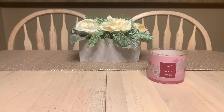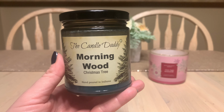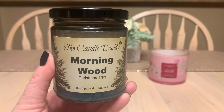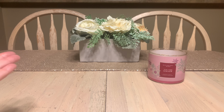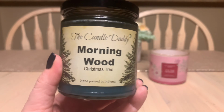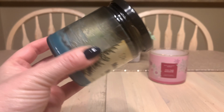Yeah, really enjoyed that. It's my Candle Daddy candle in Morning Wood, which is a Christmas tree smell. So of course I had this going when we had our tree. Our tree is gone, hence the change in decor. All of Christmas is gone. I'm so sad. Anyway, I just finished this one.